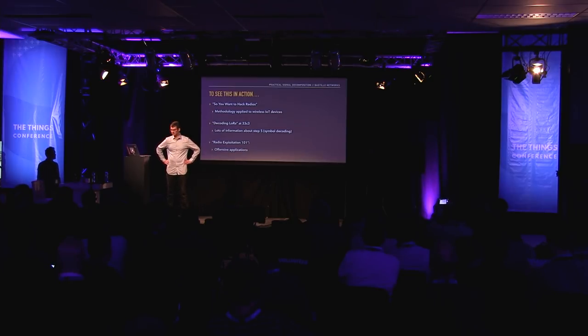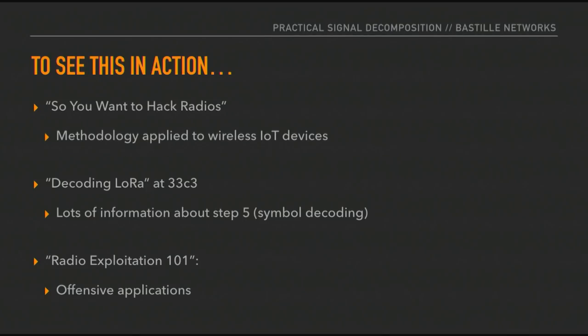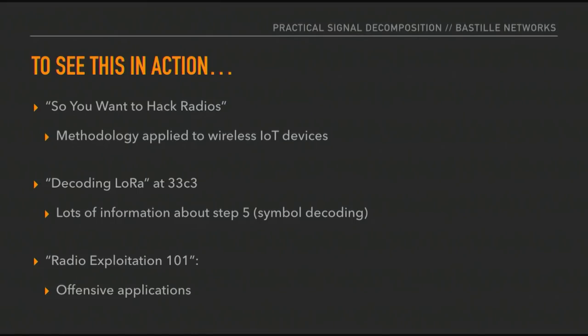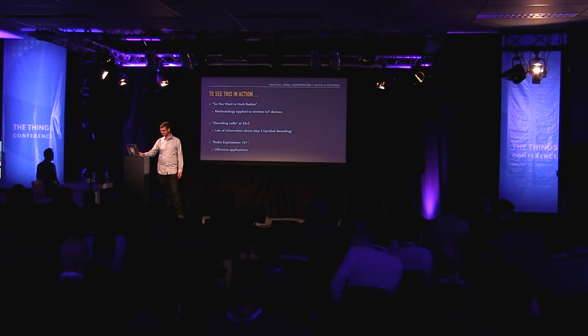To learn more, I have some resources that I'd like to direct you to. I gave a lecture series called "So You Want to Hack Radios" with my colleague Mark over the past year. And that is this methodology applied to a range of different wireless devices. So you can actually see this applied against real IoT devices rather than just hearing me talking about it. I already plugged my LoRa talk from CCC that has lots of information about the symbol decoding. And then finally, the talk I gave at DEF CON, Radio Exploitation 101, is kind of the step beyond this process. Once you understand the physical layer, what different ways do you have to attack and abuse it in an offensive capacity?